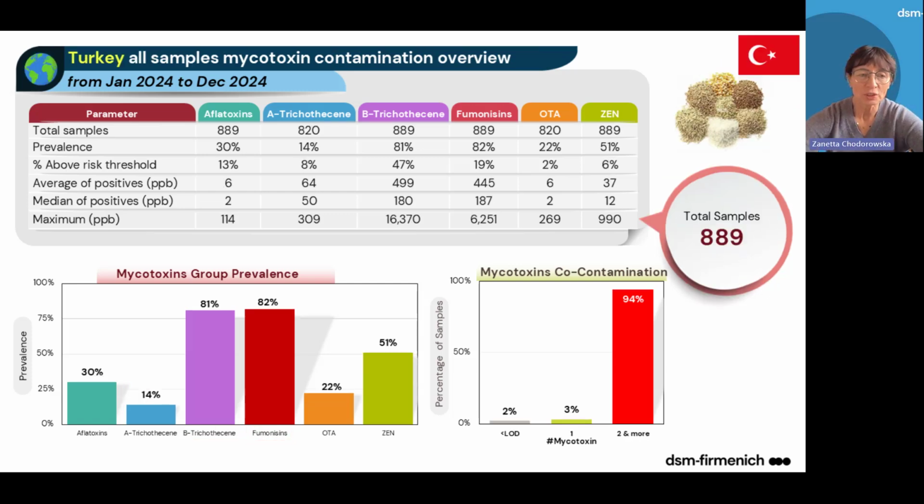If we go to the country level, we received more than 880 samples from Turkey. 94% of the samples were contaminated with at least 2 mycotoxins. The most commonly found were beta-trichothecenes, fumonisins, followed by zearalenone and aflatoxin.